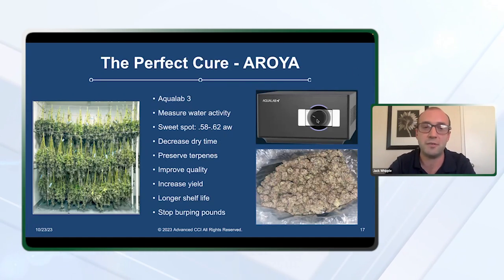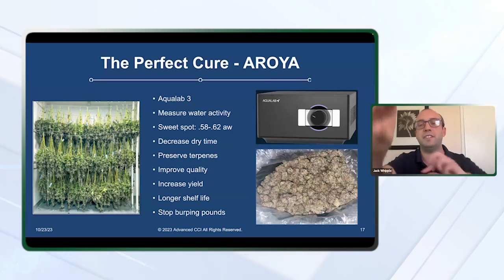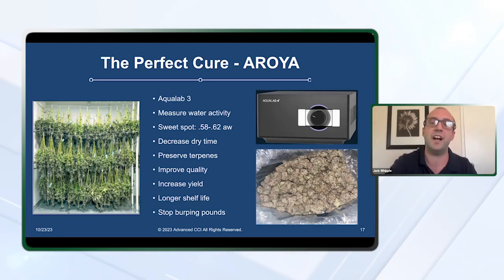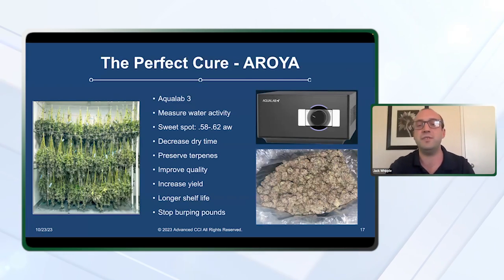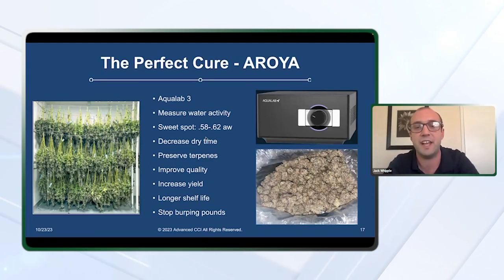And with this machine, the Aqualab, as we're drying, starting on day 6 or 7, we start taking sample flowers throughout the room, putting them in the Aqualab, and then it will give you the water activity reading. You can read about dialing in this process in the book. It's a little too long to share in this slide right now.